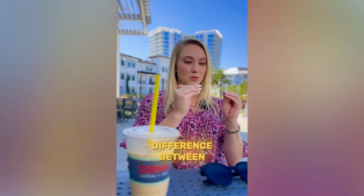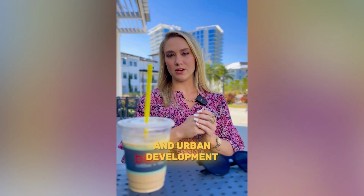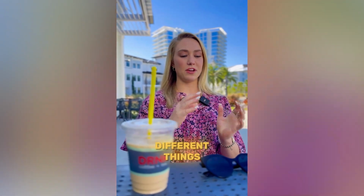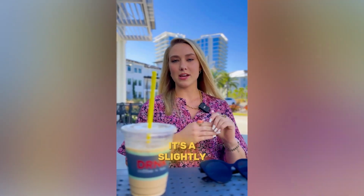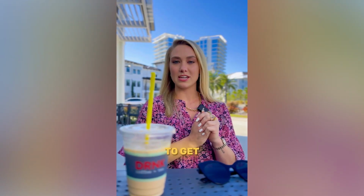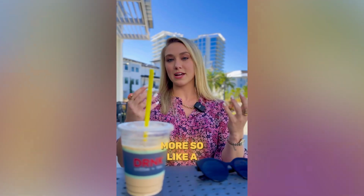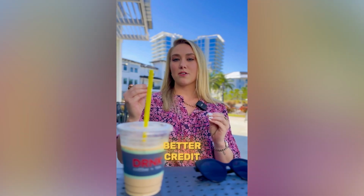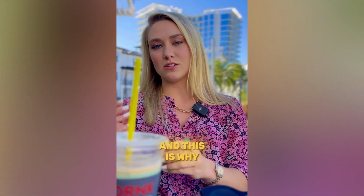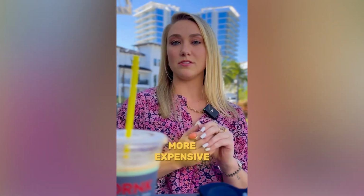So the difference between this Fannie Mae product and the FHA, which is backed by HUD, the Department of Housing and Urban Development, there's a couple of different things between both products. The FHA one is a slightly more comprehensive, detailed loan to get versus the other product by Fannie, which is more like a typical conventional loan and is a little bit easier to get. So if you have better credit, this is definitely a better product to get, and this is why. It's going to have higher loan limits, so you can purchase higher or more expensive properties with it.